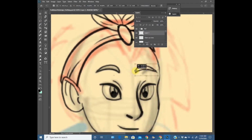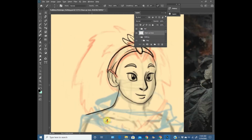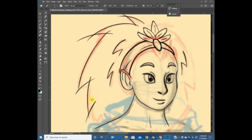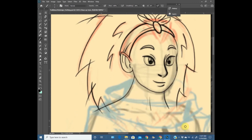Now, honestly, I kind of hate cleanup. It's just such a slow, tedious process where every stroke needs to be perfect. It's nerve-wracking is what I'm saying. It wasn't so bad.